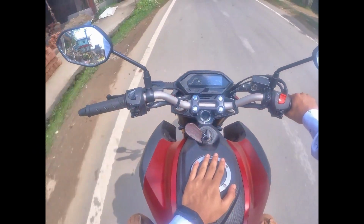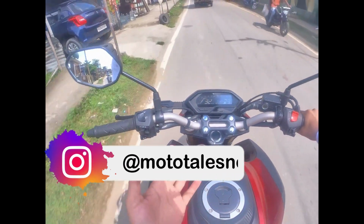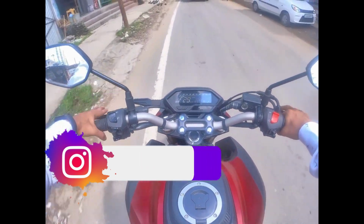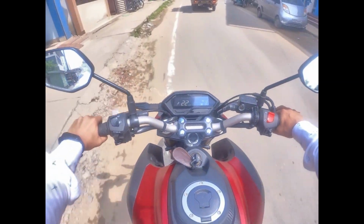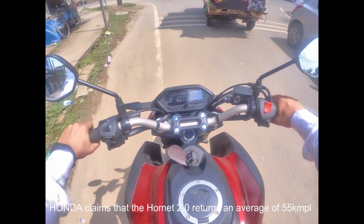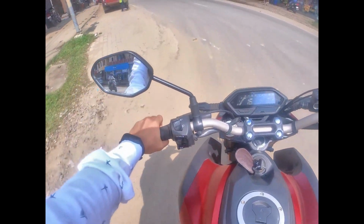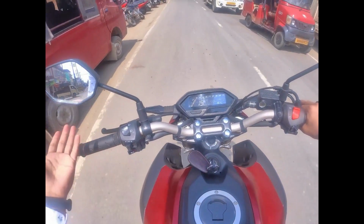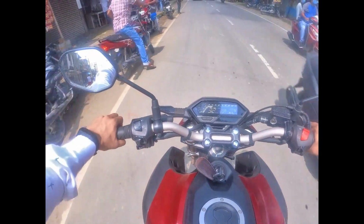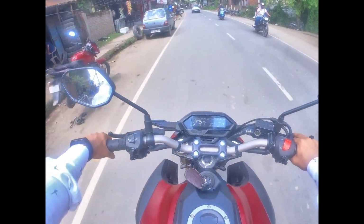Coming to the mileage of this engine, I have barely done 440 kilometers and not even done the first servicing of this bike, but still I am getting around 48, and the service center has told me that after the first service I am going to get around 55 kilometers per liter, and it's a Honda, so I think I may get that much mileage.